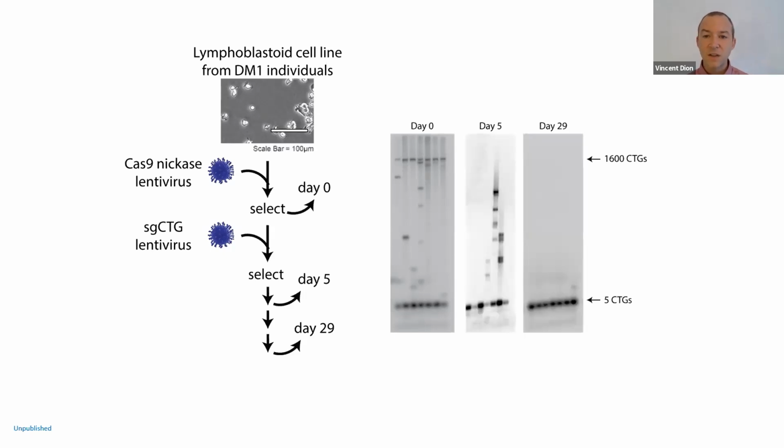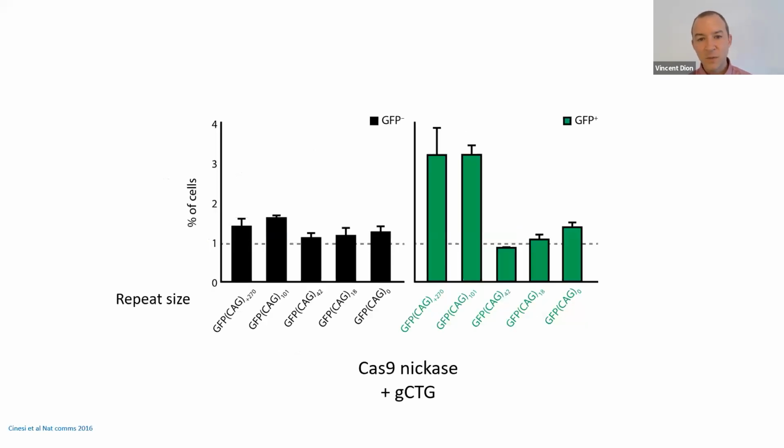And what you can see is within 5 days, we had lost the very large allele. And by a month in culture, we had very few expansions left. So this is quite striking. It doesn't always happen like this. In the lymphoblastoids, they seem to be particularly efficient at doing this. Right, so what that meant is that it wasn't locus specific.